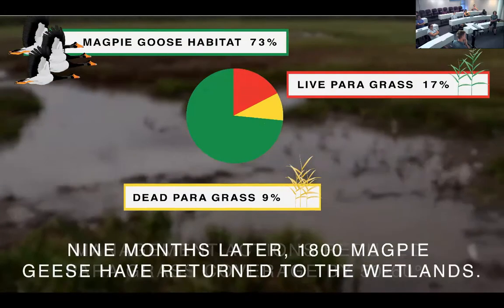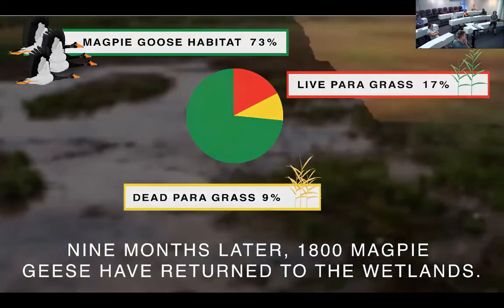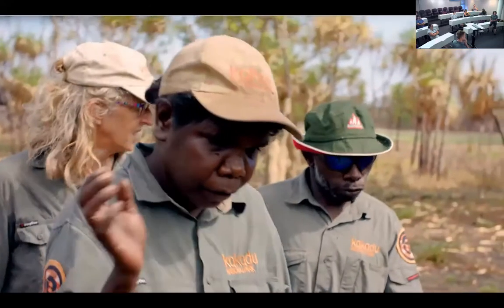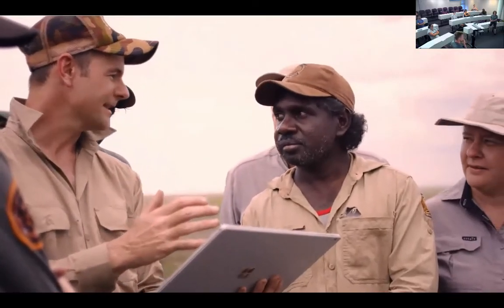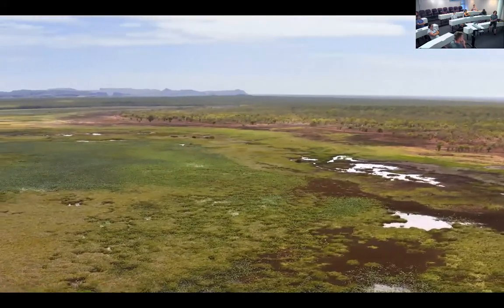Gives us purpose to basically get out there and do it. When it's really hot and 40-degree temperature and the flies are atrocious, it doesn't matter because you know that you can see the result of what you were doing, and that managers can see and the world can see. It's a real privilege.